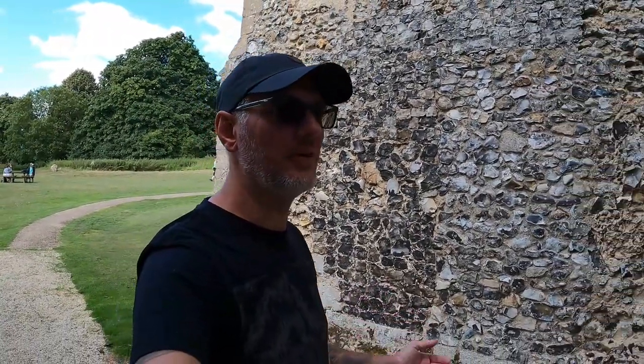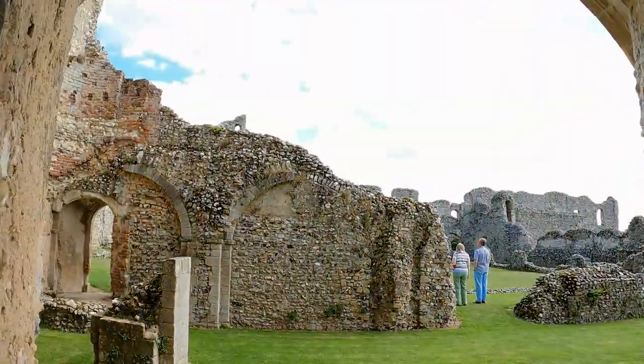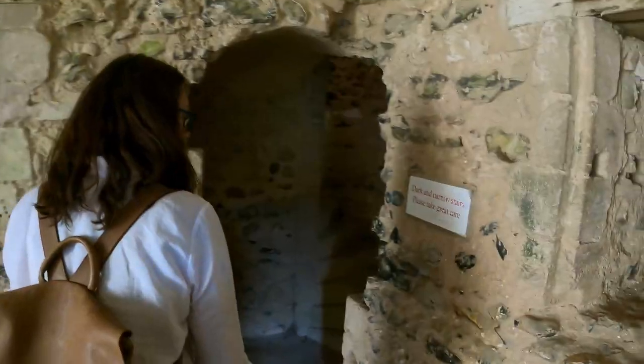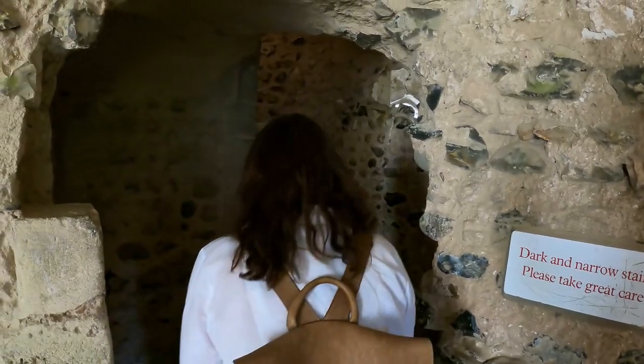I always try to imagine how it was like to be walking through these rooms and buildings. Just amazing. Dark and narrow stairs, and probably duck, just for us.